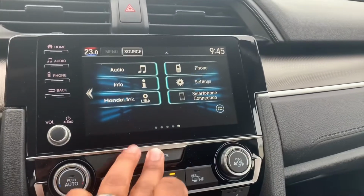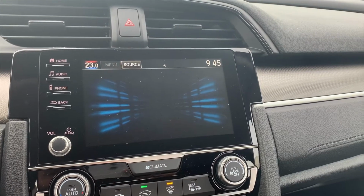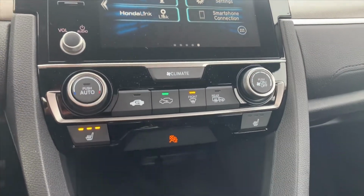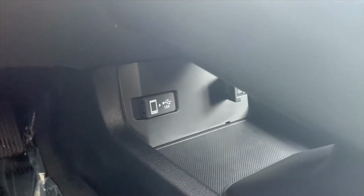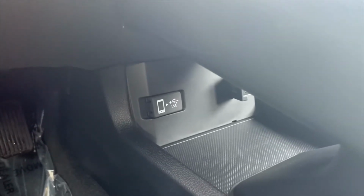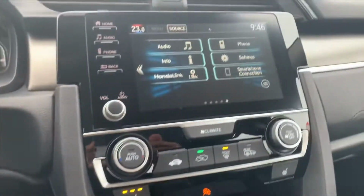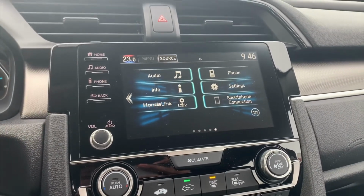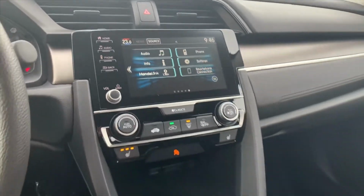You can control your climate through this screen as well. And just down below here, you do have your climate control panel with heated seats. If you look at the bottom, you'll notice you have a USB port with a phone pictured on it. That is your connection to Apple CarPlay and Android Auto. So when you're plugged into that, you can load up your maps from Google Maps, Waze, whichever app you like to use on there, your Spotify. I'm absolutely in love with that feature, and it's kind of nuts. This is on what we consider a base model. You really get a lot with Honda.